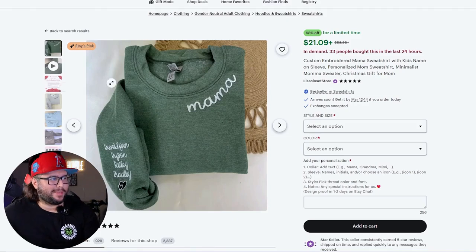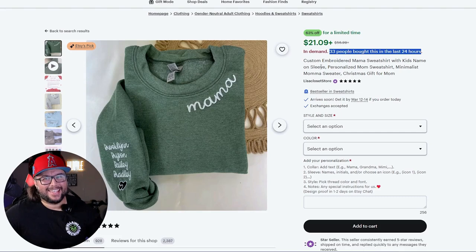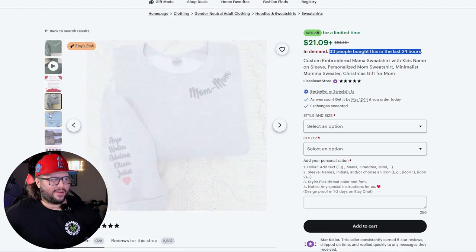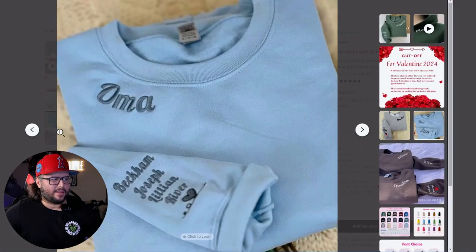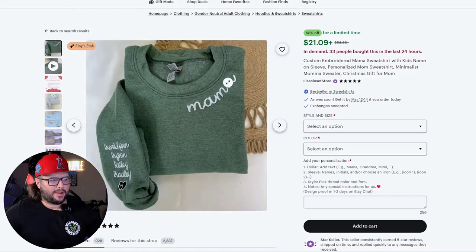Now, over here, I've been seeing a lot of this is the Etsy pick. Now, in demand, 33 people bought this in the last 24 hours. Like this is trending, okay? This is a trending style right here. Okay, this is very big right here. Like a lot of this stuff right here. This is huge. So this right here on the neck part right here, and then on the sleeve, this is pretty big. So a lot of this stuff right here, as far as the design itself and all that. The sleeve right here is very popular.